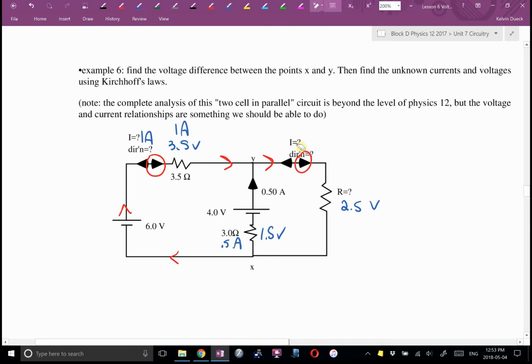What about this I equals? How many amps? Don't say 1. I got 0.5 coming in. I got 1 amp coming in. This is the way they flow out. Has to be 1.5 amps.